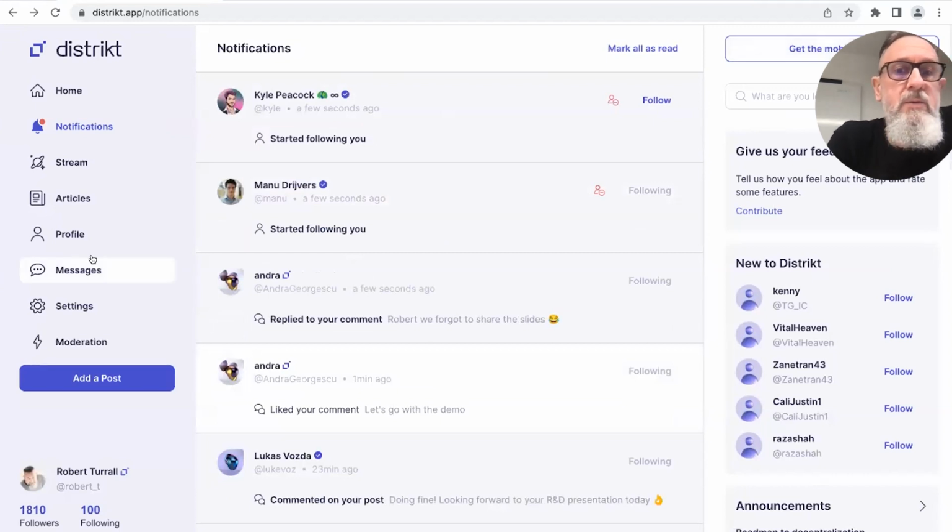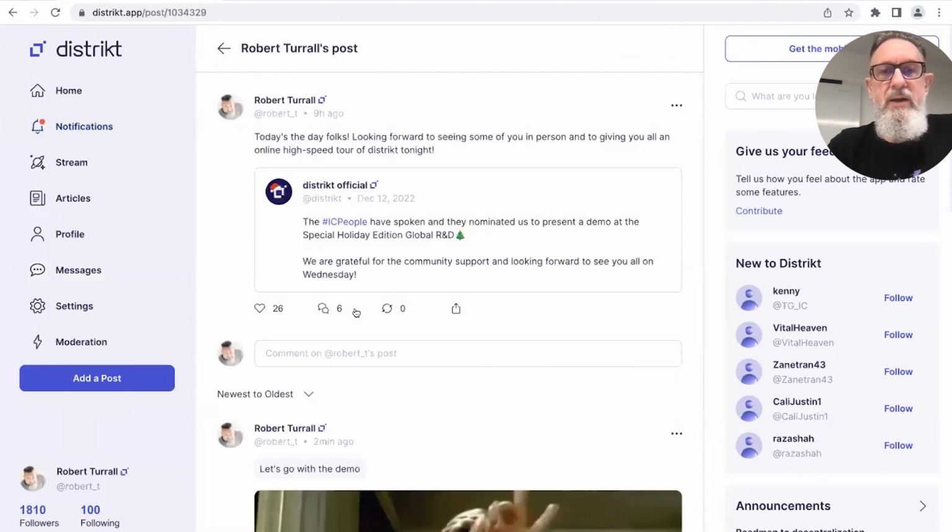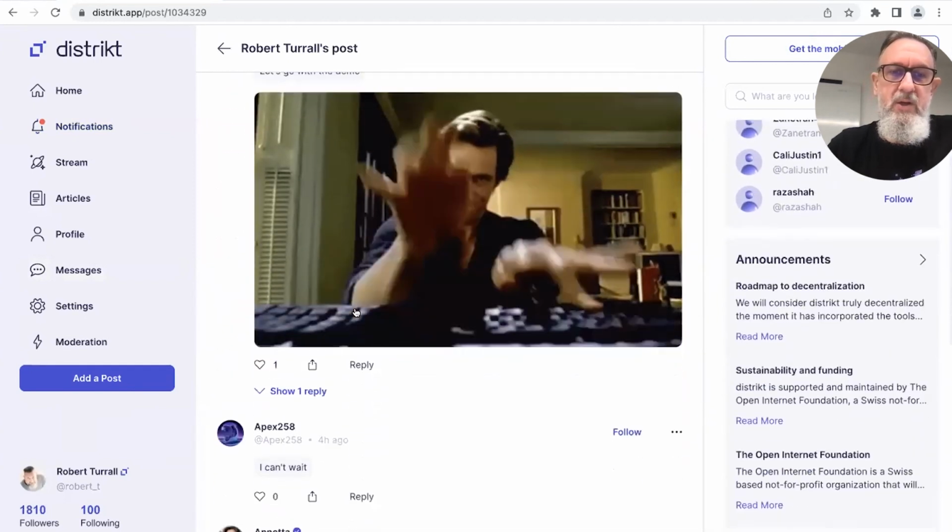And of course, messages. We have messages, direct messages. I'm not going to show you my direct messages because obviously I've got some personal things in there, and it would be unfair to the people who are actually writing messages for me to show it publicly. This is live. This is my feed.